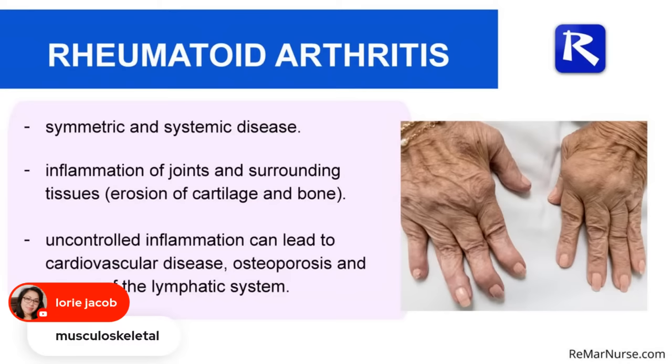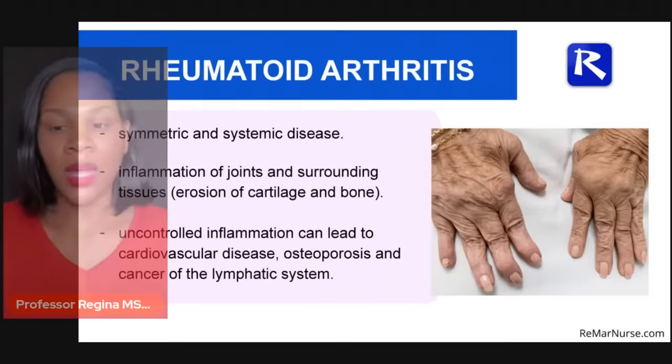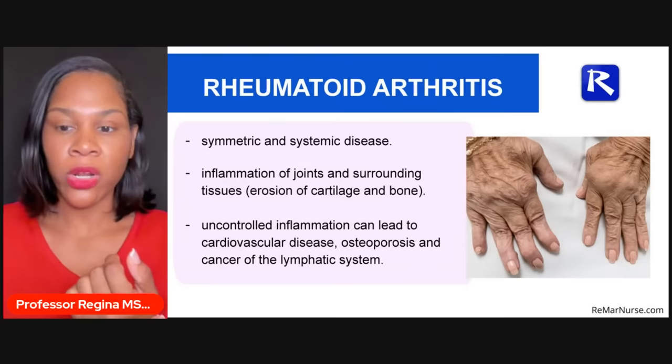Rheumatoid arthritis. Yes, Lori, it is a musculoskeletal issue. The disease is the two S's. It is symmetric and it is systemic, meaning that it's going to affect both sides the same. So you have here hands, right? Rheumatoid arthritis does affect the hands and the wrist. It also is going to affect the rest of the body too.